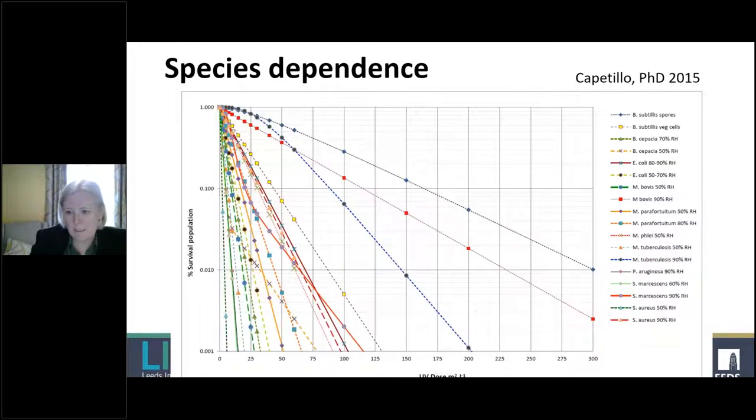And we can show this here with a collation of survival versus UV dose for a whole range of different bacteria. And you can see some quite big differences. If I drew a line at a dose just around 100 meters squared per joule, you can see that the very top line is B. subtilis in spore form. Hardly any of that has been inactivated. Whereas if we go about four lines down, which is the yellow one with the yellow boxes, which is the same microorganism in vegetative cells, it's inactivated much more. And you can see across there, we've got some really quite big variations in inactivation rates for different microorganisms.